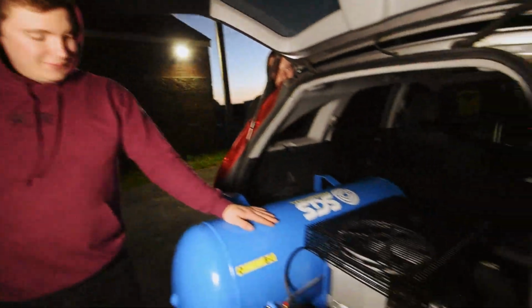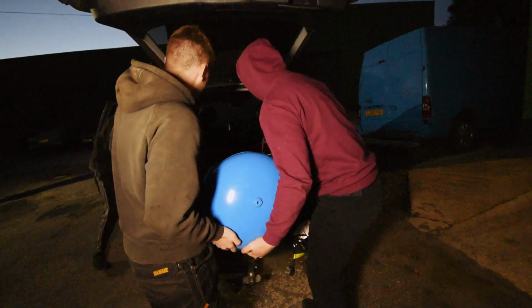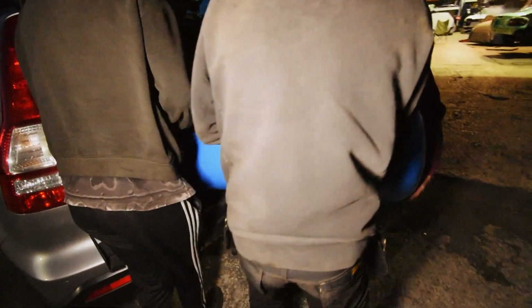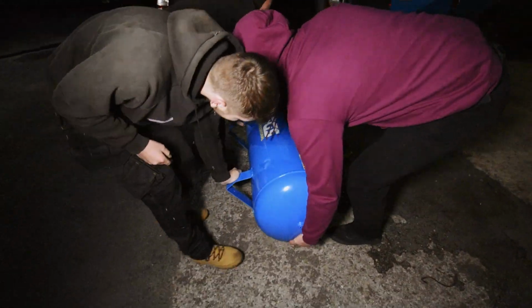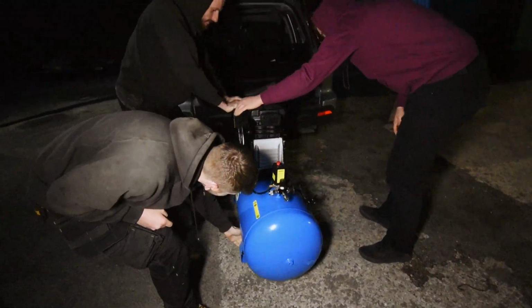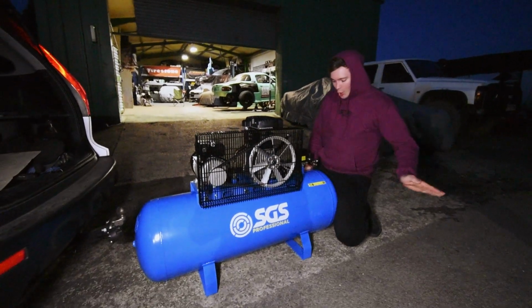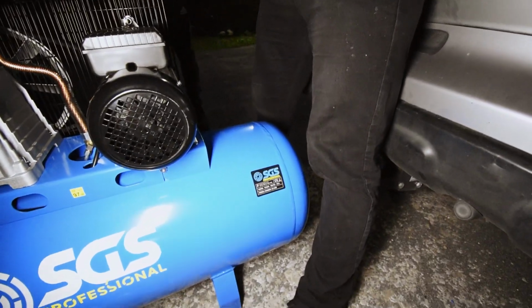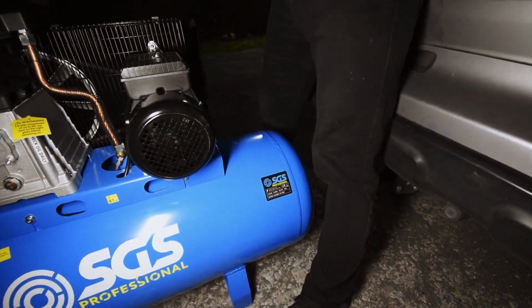She's a big boy. Yeah, this is a lot bigger than I was expecting, to be honest. Alright then, never mind then. Look at the strength on these boys. Right, sit down mate. What a beauty! Well, what specs do we go for? So it's a 14 CFM, 150 PSI, 150 litre, 10 bar.